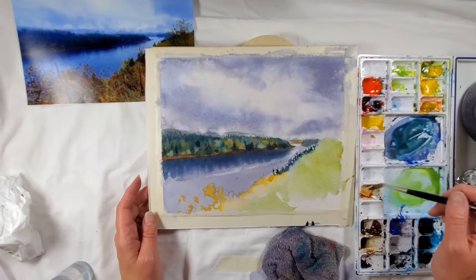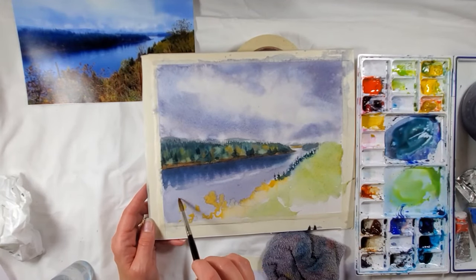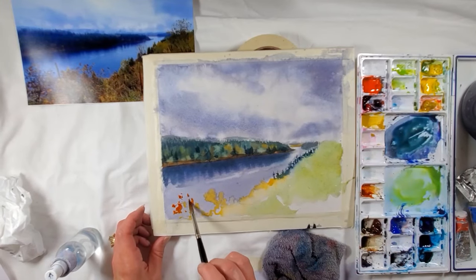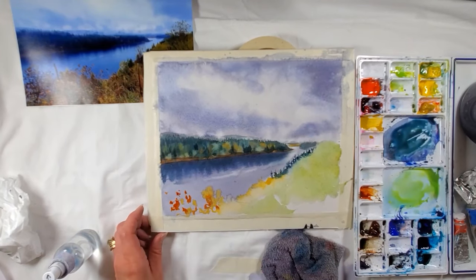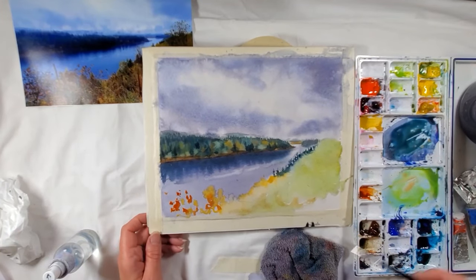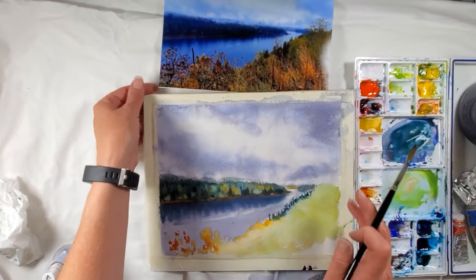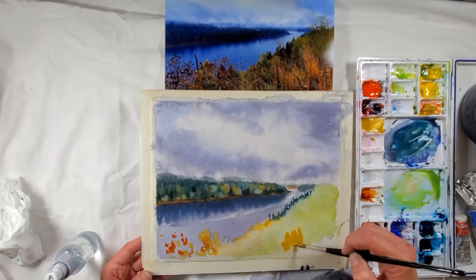Let's grab some quinacridone burnt orange now. If it's already dried too much, you can spray it. It has dried a little bit more than I wanted it to. I'm trying to see this while at the same time painting for you. I hope you can see that. All I'm working on is the bottom area now. Let's get some of this color in.